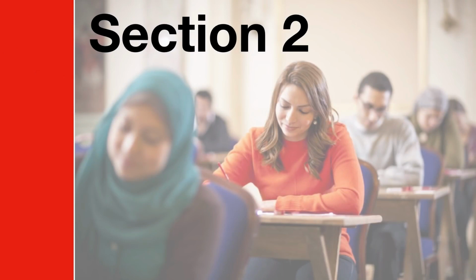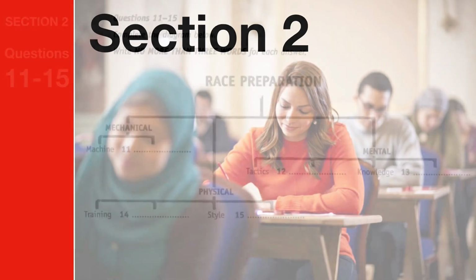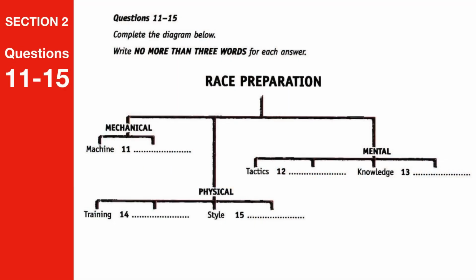Section 2. You will hear a trainer giving a talk to a group of cyclists. First, you have some time to look at questions 11 to 15. Now listen carefully to the first part of the talk and answer questions 11 to 15.